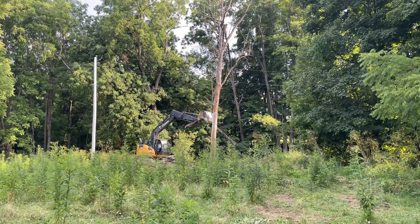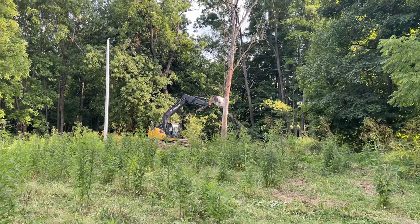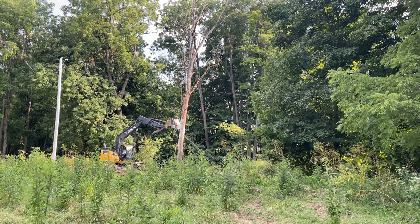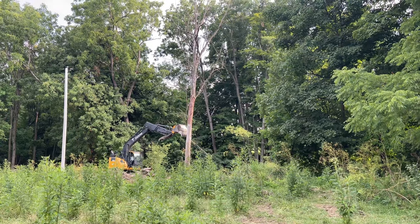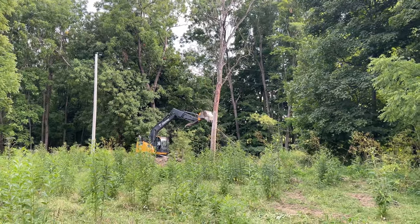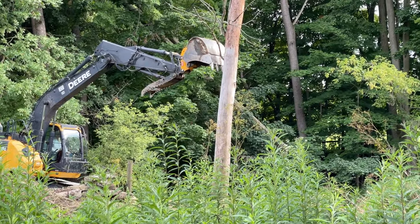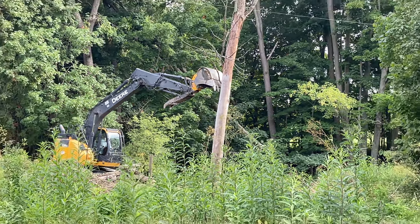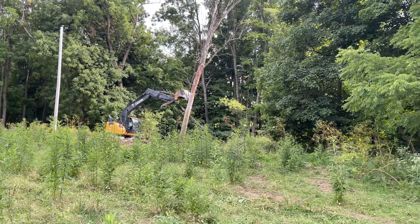So Doug is on the excavator here, and we have this big tree that's leaning towards the telephone poles. So he's got it all ready, and he is going to push this guy over. So we'll watch what he does. He just puts the bucket up there and then just moves slowly forward.